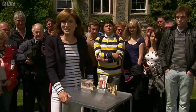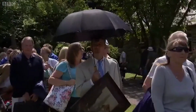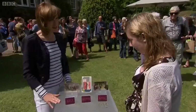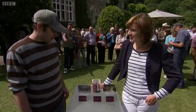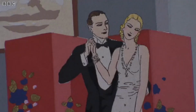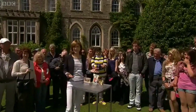Originating from Germany in 1865, millions of people sent postcards all around the world. Each postcard tells a story, and these three are each unique in their own way. The most basic postcard in this collection features a picture of some ladies on a train, issued by a railway company from the early 1900s. Existing in large quantities, these are not exactly rare, and their value is estimated to be a couple of quid.